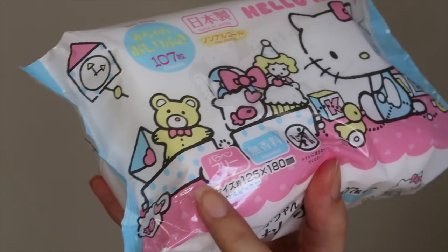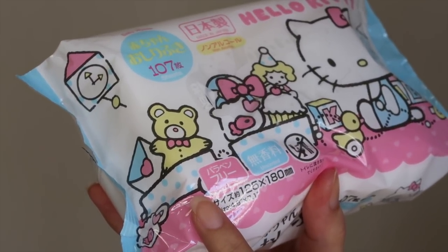I did choose a Hello Kitty one this time. I'm not the biggest fan of Hello Kitty, but I thought I would just show you guys what kind of different designs they've got. Obviously they're not the super best material, super thick material. They are fairly big, enough to wipe down your hands and whatnot of makeup and all of that. It does also say it is paraben free and unscented, so if you are sensitive to smelling that, all good. There is no scent to it, and I go through them like crazy. I'll use them for absolutely everything.